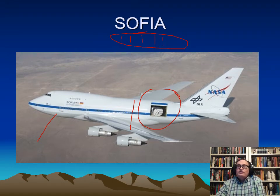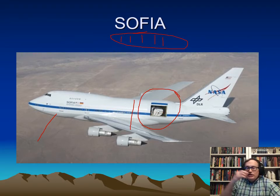And so it flies vastly higher and is able to see things with an even much larger mirror right here. This is a much more capable instrument than the Kuiper ever could have been. And so it is now even higher.